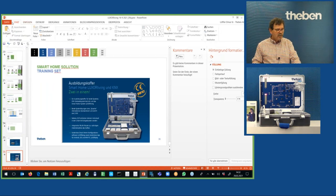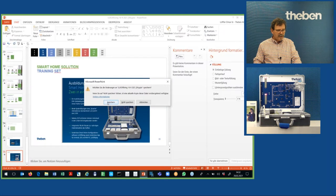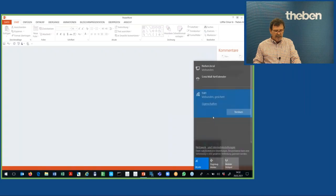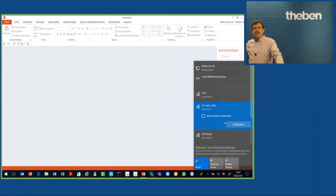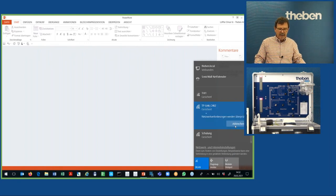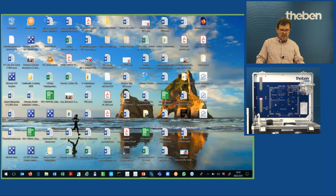Now I want to start the practical part. For this purpose, I need to link now to my demo case. In this demo case, we have a small router inside, and the router is a part of the demo case. That's the reason why I do not need any LAN cabling and so on, because inside there is a LAN router. You find here the access code for the LAN router, and I did already. So now I link my computer to the system.